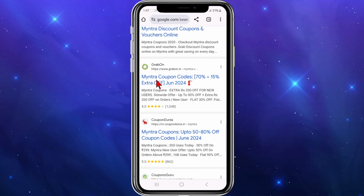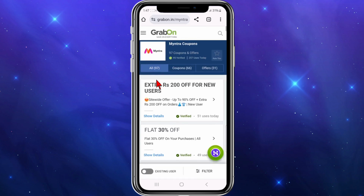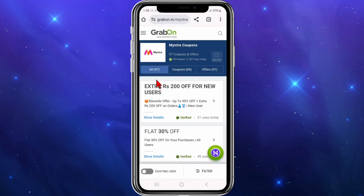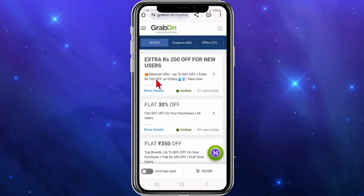Myntra coupon code 70% plus 15% extra off. So I'm going to click onto the website. So I'm going to click on allow. And now from here, we can check out all the different coupon codes for Myntra.